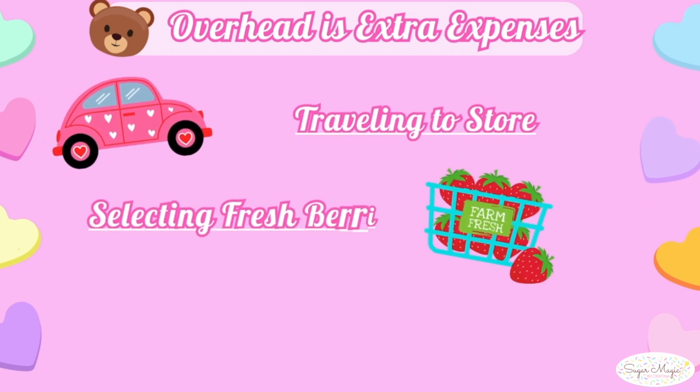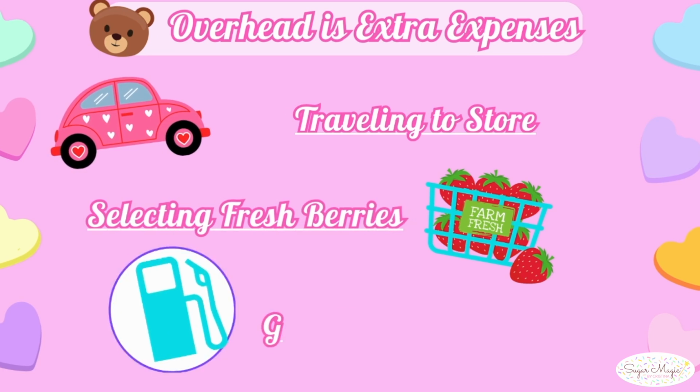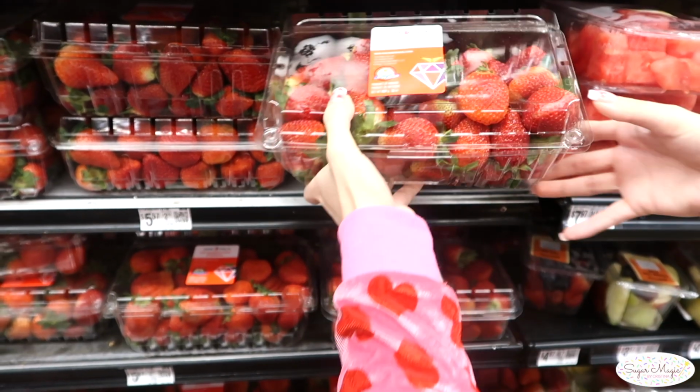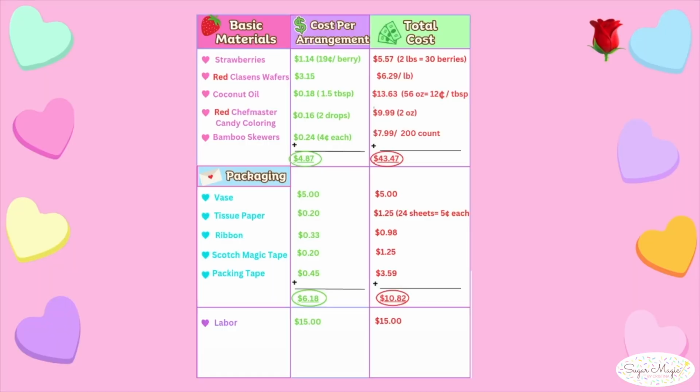Berries are a premium item done very last minute and require more time picking them out fresh. The struggle is real to find them evenly sized. So based on those factors, your overhead may vary. For mine, I charged $8. Keep an eye on the total in the middle column, which is the cost per arrangement. That's the first number we're plugging into the equations.